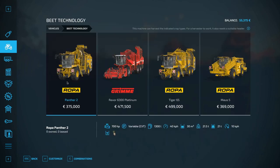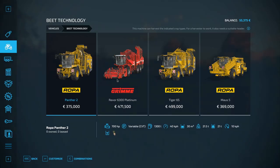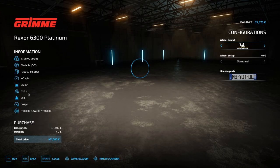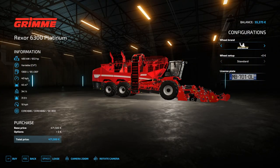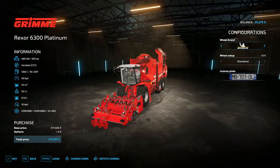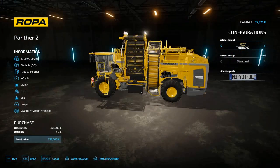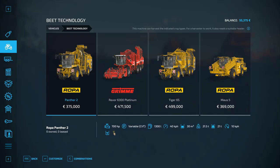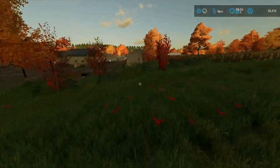If we go into beet technology, it doesn't say. That's interesting. Ah, 3 meters right there. So, yeah, getting the tractor set up would be, no matter what, a lot cheaper, from my understanding. But this setup would be cool, though. Like, this running with this would be really, really awesome. But I don't want to waste money on it if we can save some. So I'm going to leave it at that.